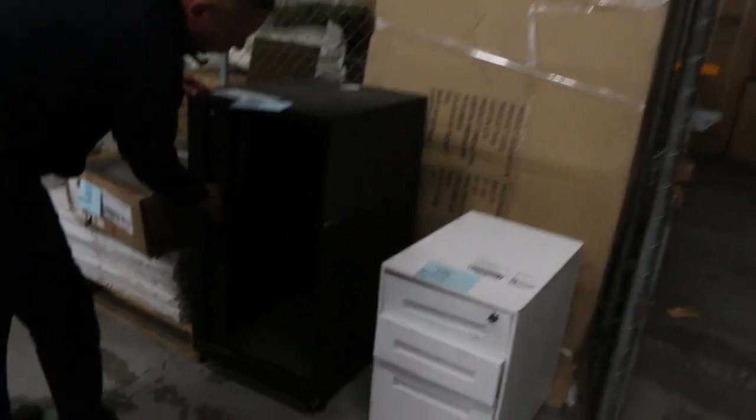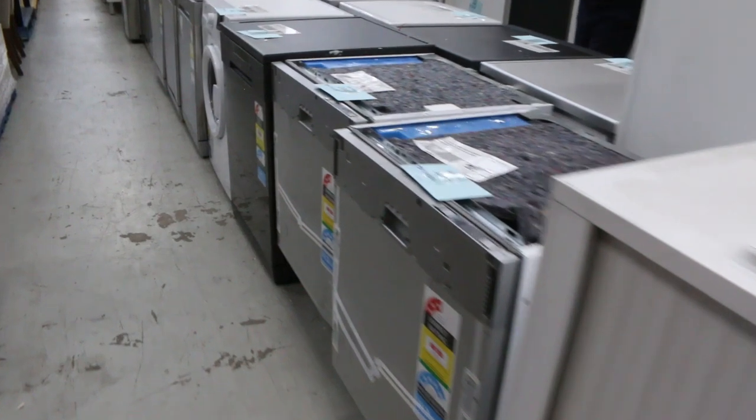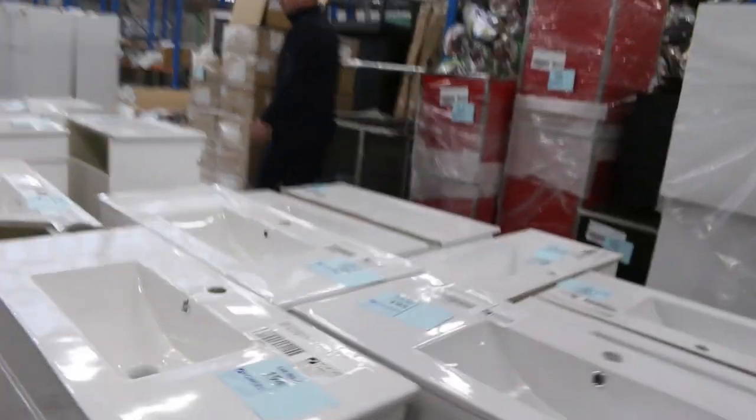Lots of these cabinets on wheels in all different shapes and sizes. They're absolutely fantastic as well. More LED lighting, shower. We've got some shower cubicles down the back, and more of this beautiful office furniture on wheels. So you could use it in the workshop, you could use it in the office, and it's going to be super cheap anyway. We'll have, I'm guessing, about $50 a piece, so really nice buying on that stuff.